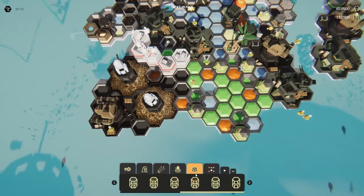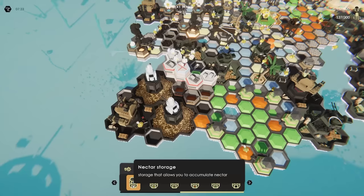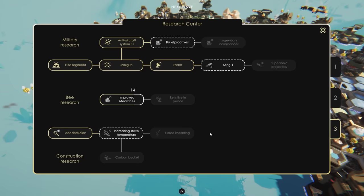I'll make some double-decker ambrosia storage because I have some over here, of course. Do a double-decker honey storage as well because we have a lot of honey storage and there's some wax storage too. Kind of just want to remove all of the single things like that, but meh. Okay, that is significantly faster.